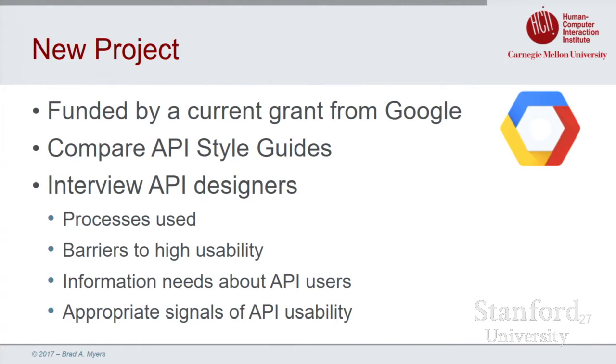And then recently, a former student whose thesis committee I was on went to Google and said, we really care about API usability. Wouldn't you like to start a new project studying modern web service APIs? And so that's kind of fun. And so the first two projects we did were to compare API style guides and interview a bunch of API designers.